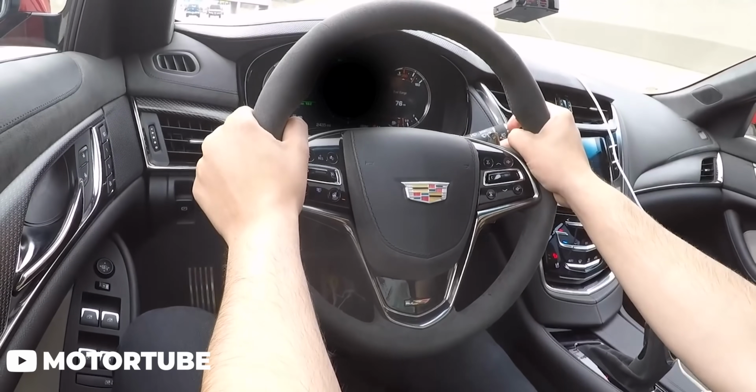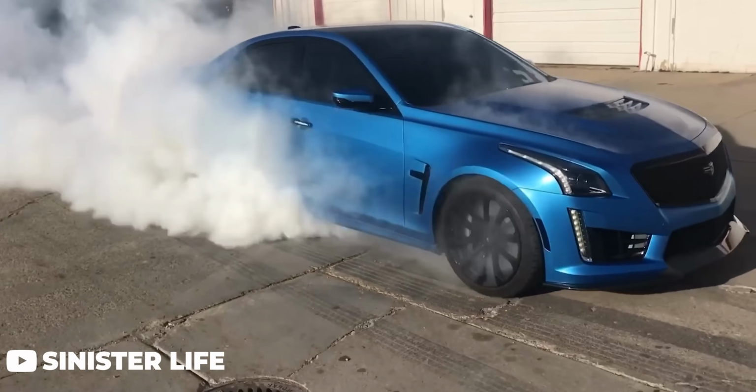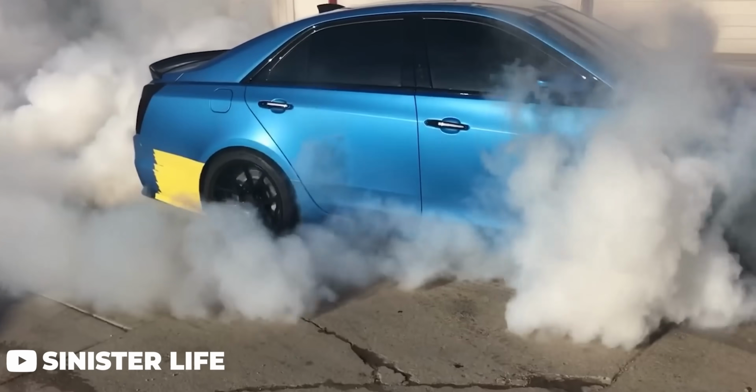And the manual would inevitably get ditched for the 8-speed automatic because that's just the way the world's working these days, but you could still be driving a premium car here. The latest CTS V is an unofficial Corvette sedan with like 640 horsepower now. I just really like talking about the history.